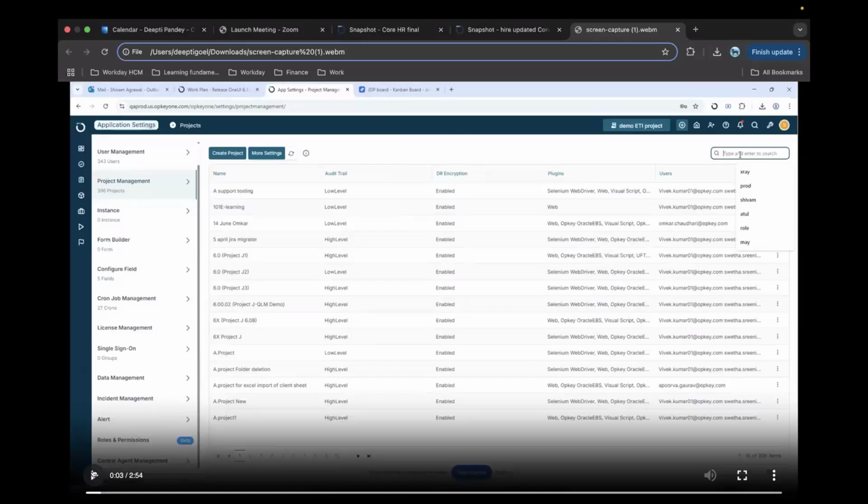I hope I can actually do justice to the value add this release has done to the overall Opkey capability. Right. So guys, the first feature I would like to focus on is the out-of-the-box integration of Jira with Opkey, which has been an existing feature and is something which is very greatly loved by a lot of our customers.